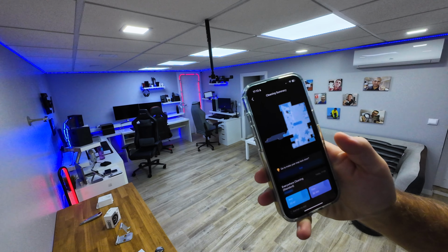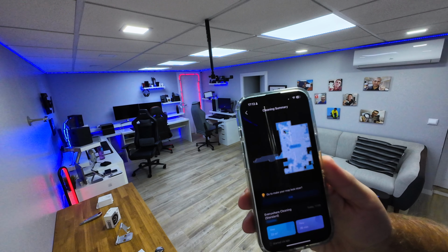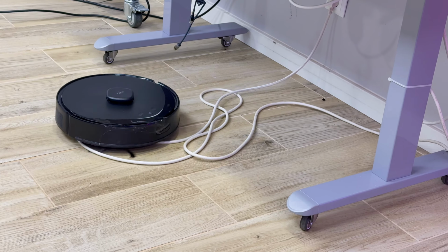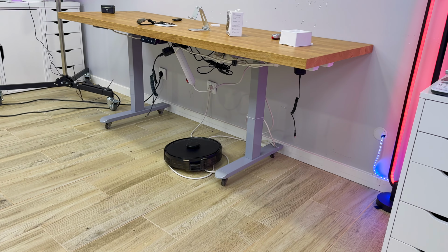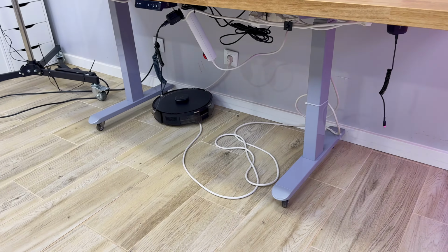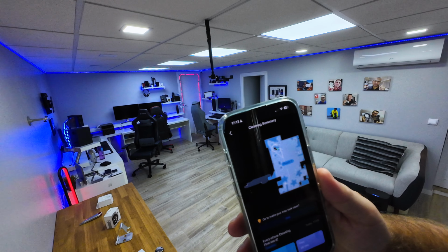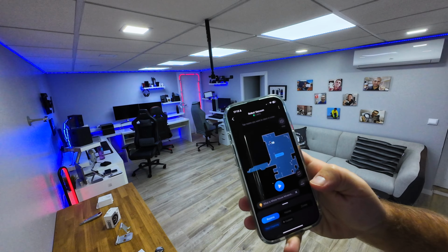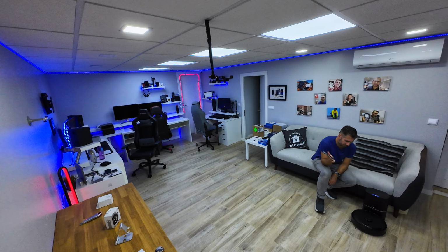It took 26 minutes to clean the whole area, and it behaved quite well, even with all those barriers that we saw beneath the desk and right next to the other desks. It did a great job. Even with the cables that I have on the floor, it did a great job. And when we want to collect the dust, we just need to press this button here. Collecting dust.